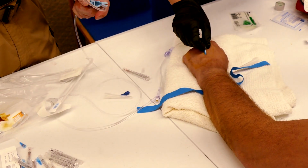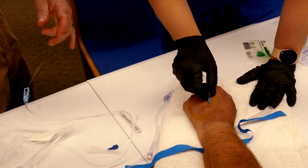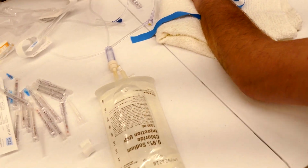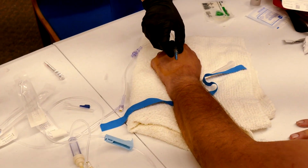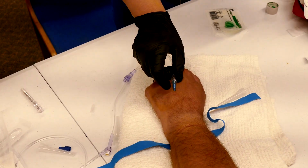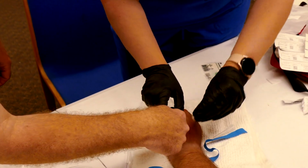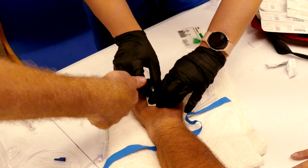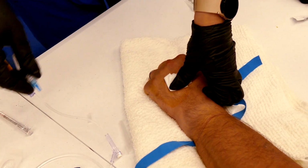Okay. Sorry, Joey. Thank you for being my mannequin. So now grab your 2x2. I can do it for you. Now put that right at that spot. And then as you're pulling out, push down to keep the pressure on it. Okay, and just set it aside for now.